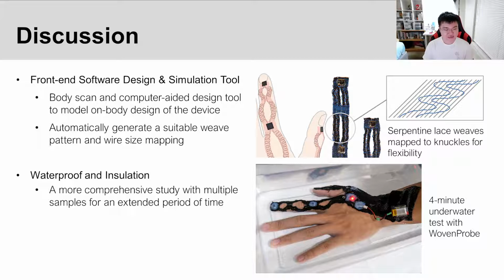Well, we have tested the WovenProbe's silicone insulation through a multi-minute underwater test. A more comprehensive study with multiple samples for an extended period of time needs to be performed to confirm the effectiveness of the insulation method.